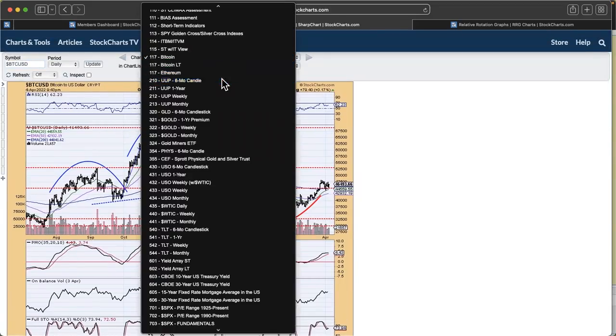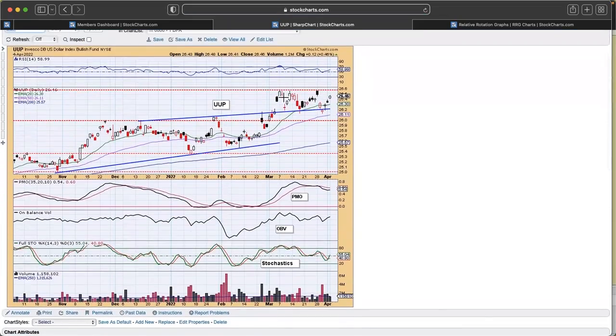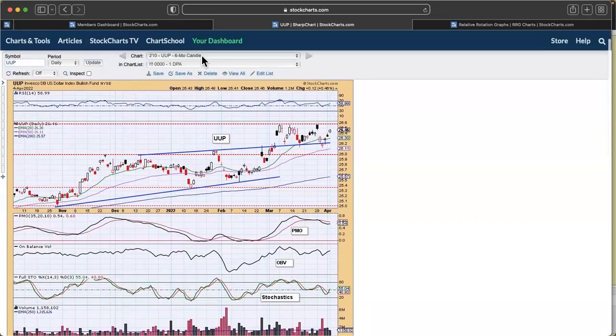Let's look at the dollar. The dollar has been really traveling mostly sideways in a consolidation zone. No real breakouts, but no real breakdowns. The PMO has turned up, which is good. The RSI is now positive, which is good. And stochastics are beginning to rise, which is also good for the dollar. So this looks like we're going to have another test of this area of overhead resistance. And if the indicators remain positive, I would expect a breakout for the dollar.